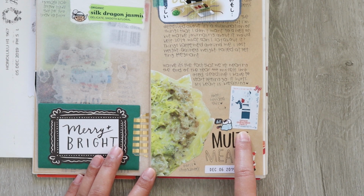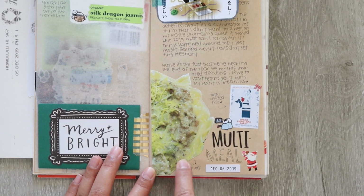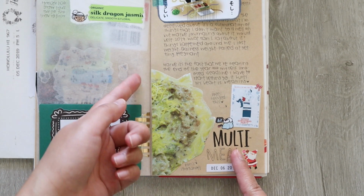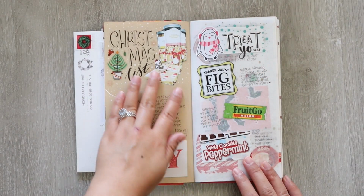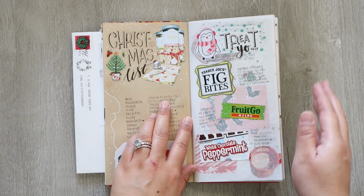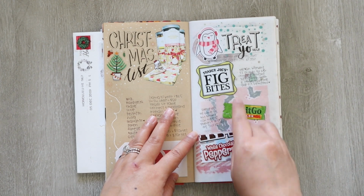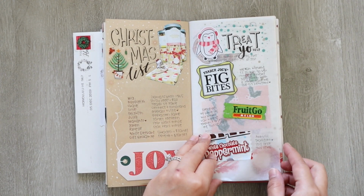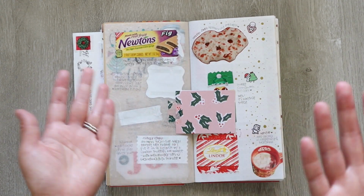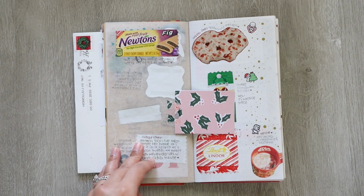And I also like to print pictures really big and cut them out all the way to the edge like this, and then just attach it to the very edge of the book. This was our Christmas list and how we wrapped our gifts. Here are all the treats I had. And for some reason, I was really big into the Fig Newtons. No clue why. I just get into a Fig Newton kind of mood.